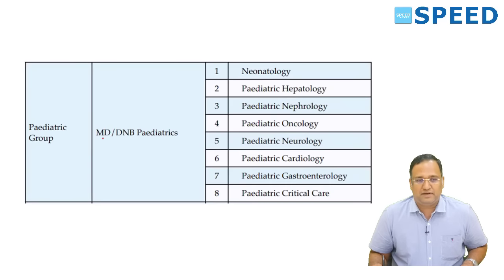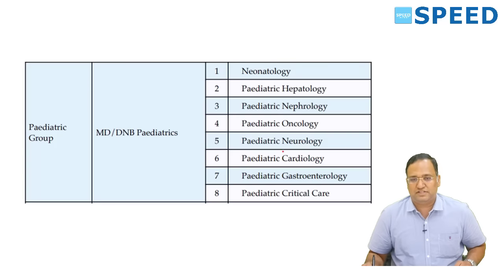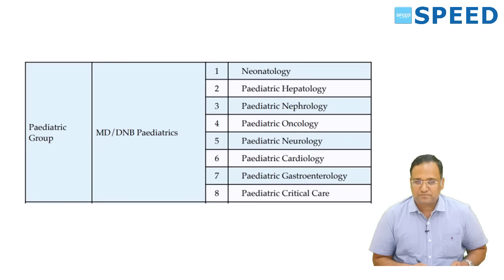And the pediatric group, MD and DNB pediatrics students, completing or completed, who are aspiring for DM subspecialties in pediatric neonatology, hepatology, nephrology, oncology, neurology, cardiology, gastroenterology or critical care in pediatrics. They have to go through a 150-question paper, and it should be Nelson based, and at the PG exit level standard. And Nelson based classes have been loaded in the speed learning app. Kindly go through it and start revising it, and that content will be more than adequate for you to clear this upcoming pediatric DM super specialty exam.